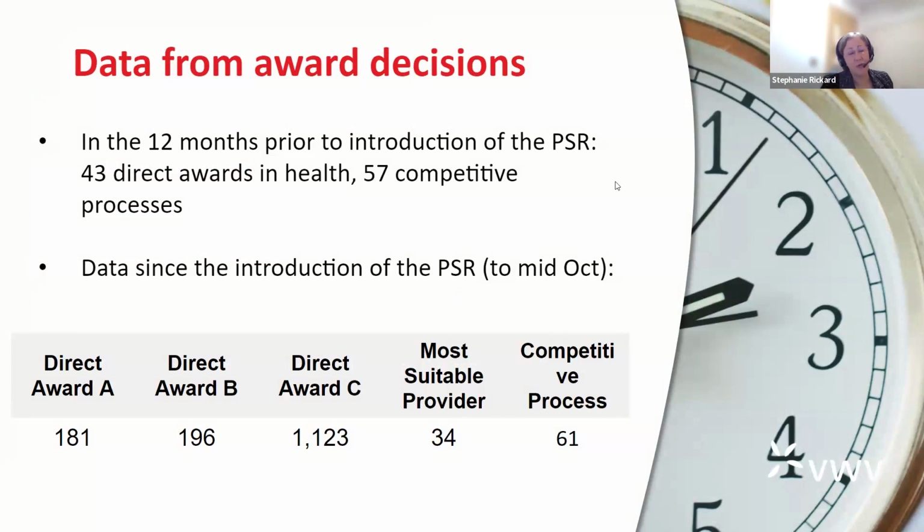Under the full procurement regime, obviously there's not a requirement to publish transparency notices for light touch regime in the same way. So prior to the introduction of the PSR, we found 43 direct awards in health and 57 using competitive processes, but I think that figure is probably on the light side.